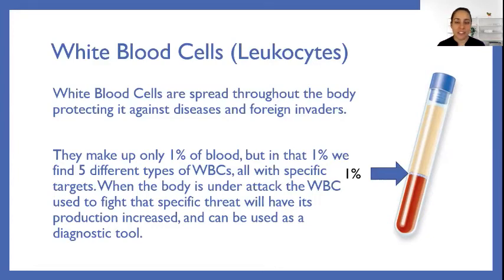White blood cells that are specialized to fight parasites are normally kept to pretty low levels in your body. But if we are attacked by a parasite, it begins to amp up that production. If we are counting your white blood cells, and we know something's wrong, but we don't know what, and we see that really high number of parasite-fighting white blood cells, it tells us you're currently being attacked by parasites. So it's a really good diagnostic tool.